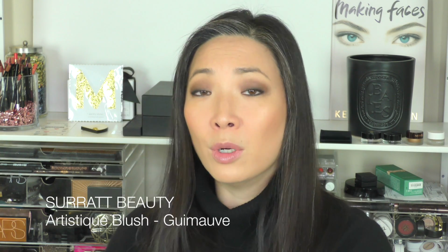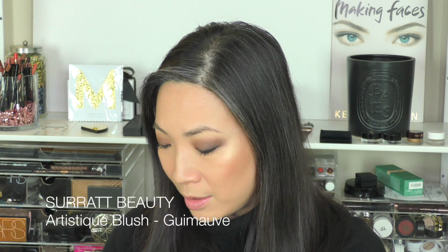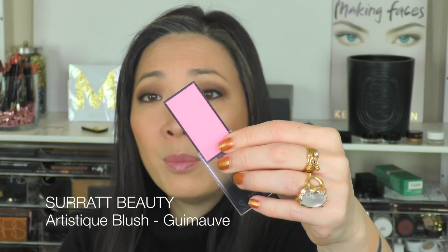And then next I got Guimauve. I think that's how you pronounce it. And this is another cool tone pink. It probably has a little bit less purple in it, and it's matte. So it has less of a sheen to it.